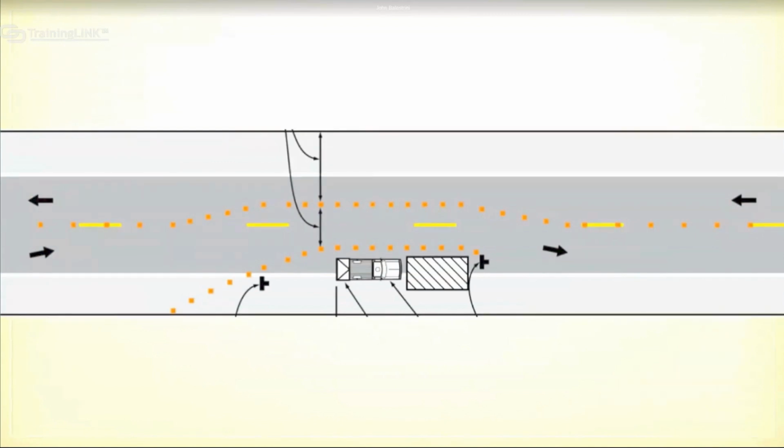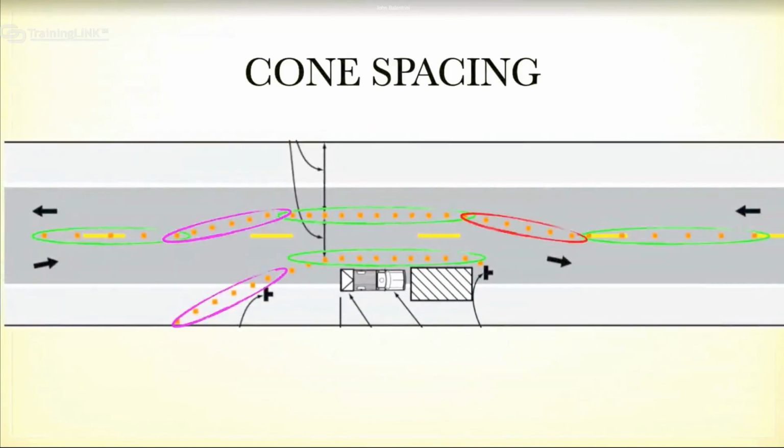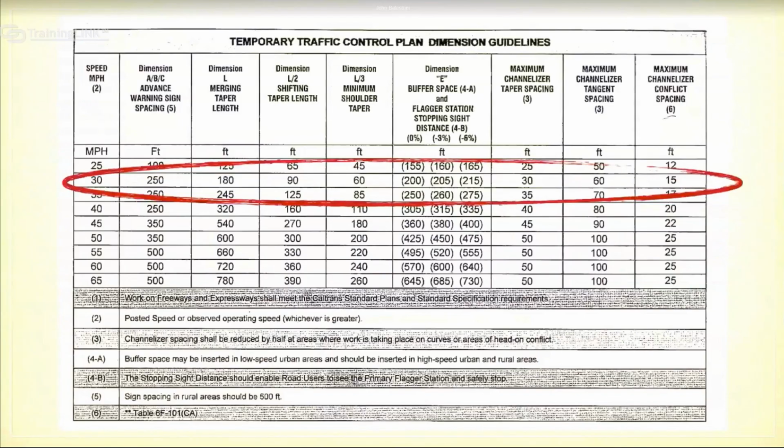Now, this example has all 3 parts of our traffic control spacing, our cone spacing. You can see the green ones are the tangents. The purple or pinkish ones are the taper. And then the red is a conflict. I'll explain it more. It's a form of taper, but in this case, a special one. And we're going to use the table from the back of the watch book.